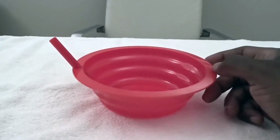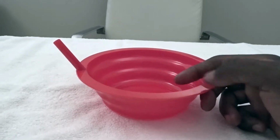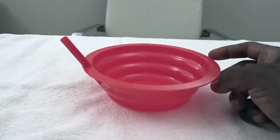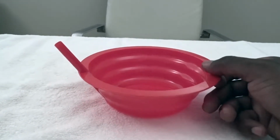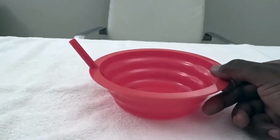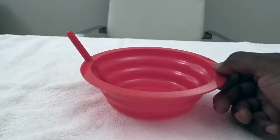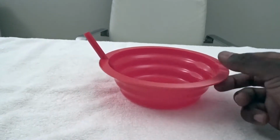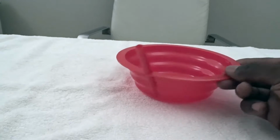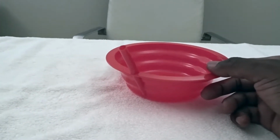I like this a lot. When I saw this on the shelf, I was very happy. I knew I had to get one, and even though I got this for my son to use, I had to try it out myself because it just seemed like a dream come true for a child, so I can say I did use the Sip-A-Bowl. I had to be able to do that.